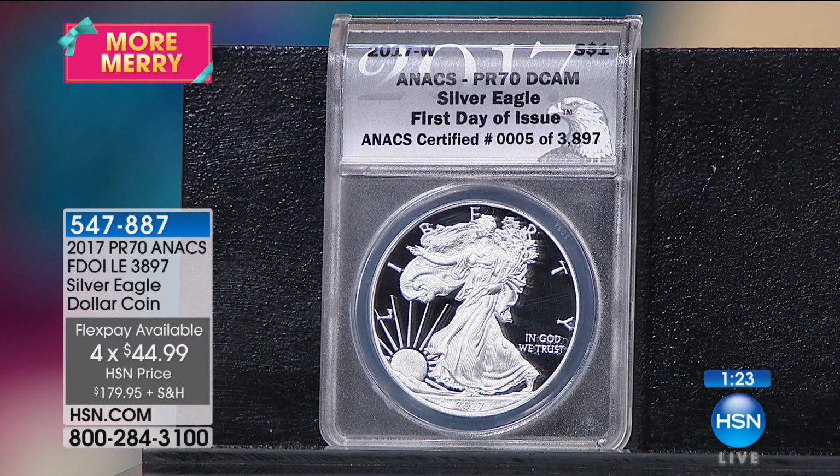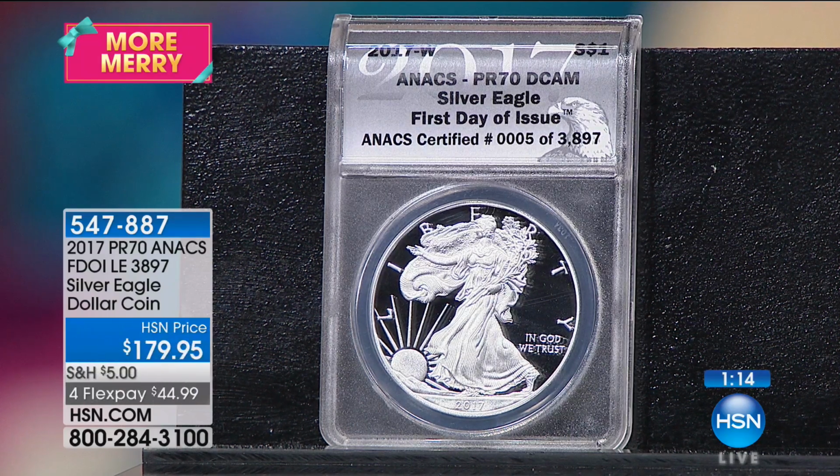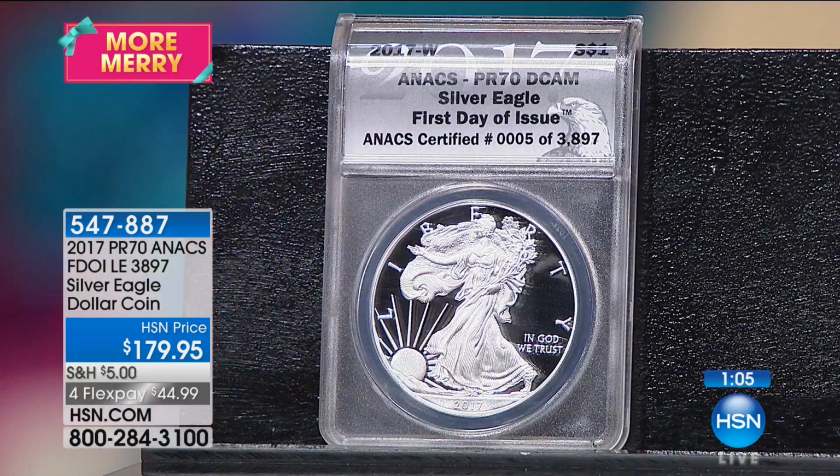Now, I've sold over 2,000. There's 3,897 of these in the limited edition. That's right. The reason I can do this price is I have my original quantity, so I bought the original price. I've got 1,700 left out of the 3,897. So we've sold over 2,100 of these so far in this condition.